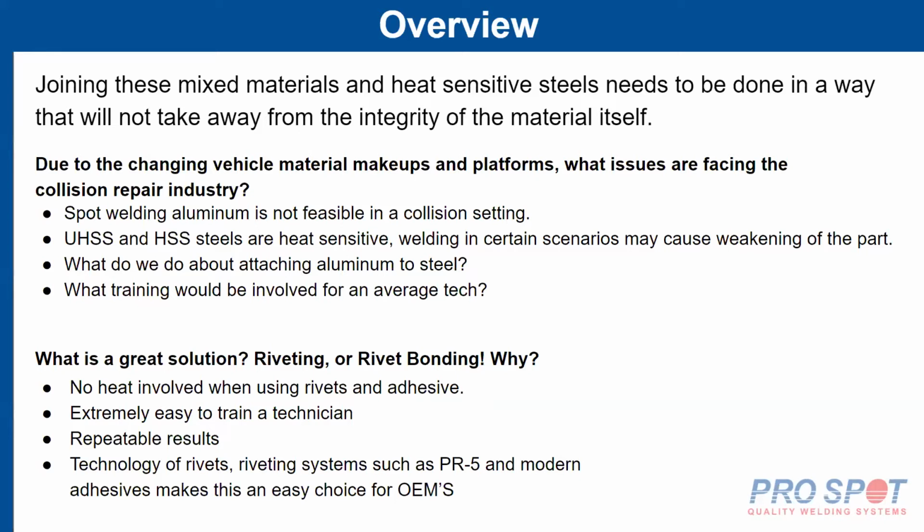Well, not quite the same on the other end for riveting. If your eyesight isn't quite there, or you don't quite have a steady hand, you should still be able to pull a trigger on a rivet gun and line up the dies and read your directions to make sure that you're doing the right thing. So with that being said, it's extremely easy to train the technician and you get repeatable results. A technician can learn how to do it and get repeatable results, repair after repair.